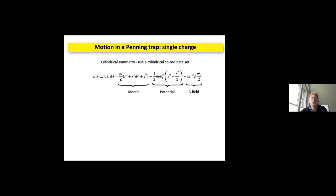So I've drawn here the Lagrangian of our system in cylindrical coordinates. That's because we have a natural cylindrical symmetry in this problem, that is, around the magnetic field it is symmetric, right? There are some kinetic energy terms. There's this potential, which you see repels along the radial directions and confines along the z direction. And in addition to that, there's a magnetic field term, which you will see involves the radial coordinate squared and also involves the angular velocity, right?